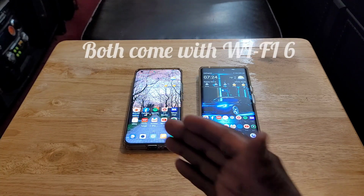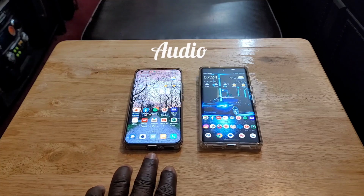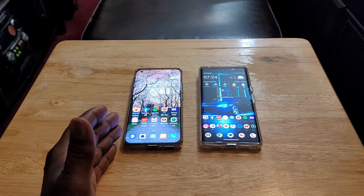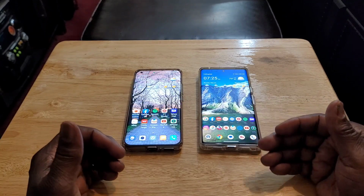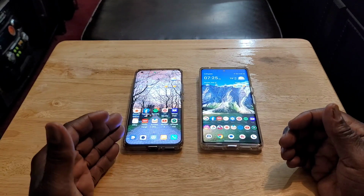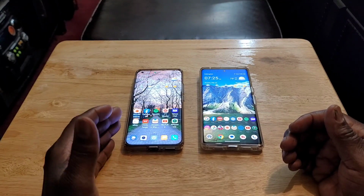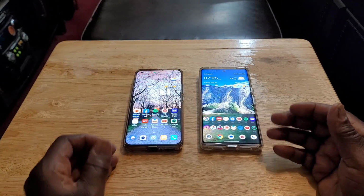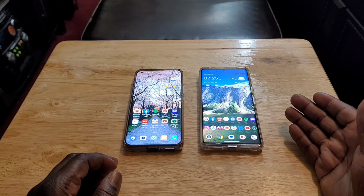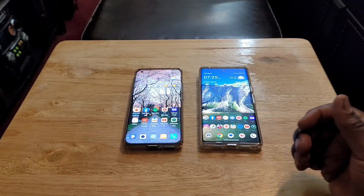All right, next. Both come with Wi-Fi 6, so that's good for those of you that are concerned about that. Now, when it comes to audio through the USB Type-C port, the sound that you get out of this Mi 11 Ultra blows away the Pixel 6 Pro when it comes to overall audio sound. The audio sound that you get out of this phone is amazing with any type of headphones. They don't have to be high impedance headphones. The sound quality is so awesome. I absolutely love it. The Pixel 6 Pro is just okay. It's just okay sound, but the Mi 11 Ultra is far superior.